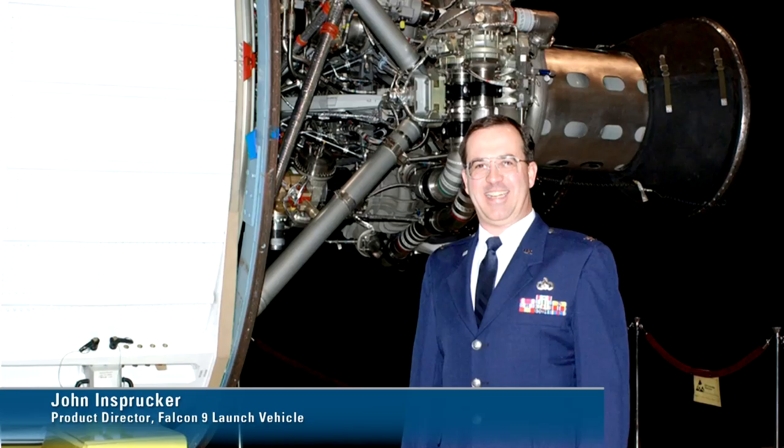I've been at SpaceX since October 2006, a little more than 5.5 years. Prior to that, I served in the U.S. Air Force. There's a shot of me standing in front of the Titan IV rocket. I was manager of Titan II and Titan IV rockets. After that, I was director of the Evolved Expendable Launch Vehicle Program. I've got about 28 years in the Air Force of launch acquisition operations and launches behind me.